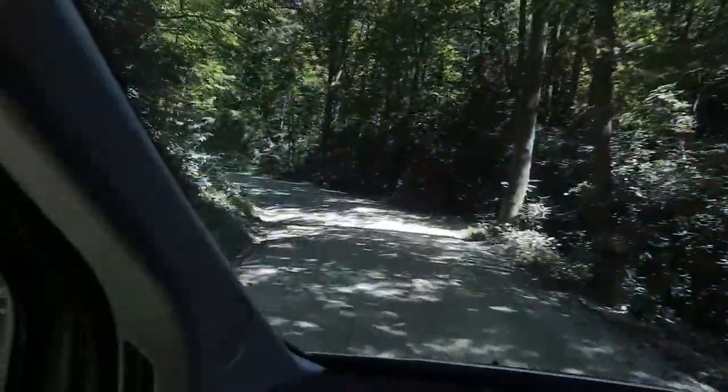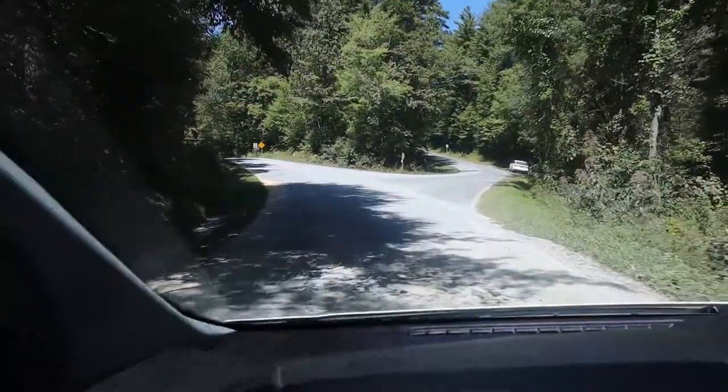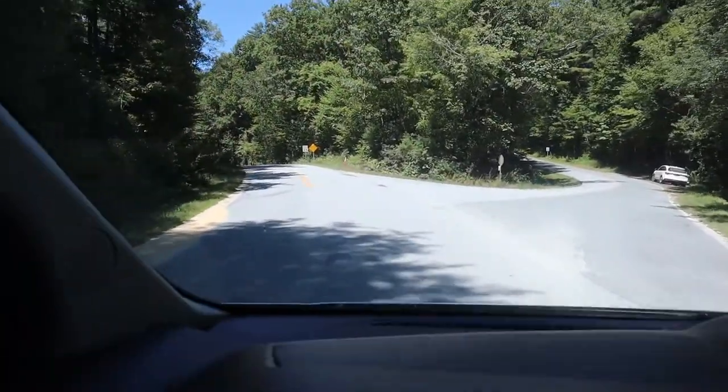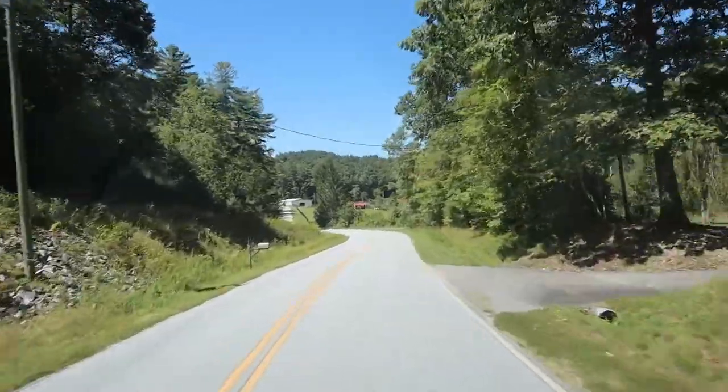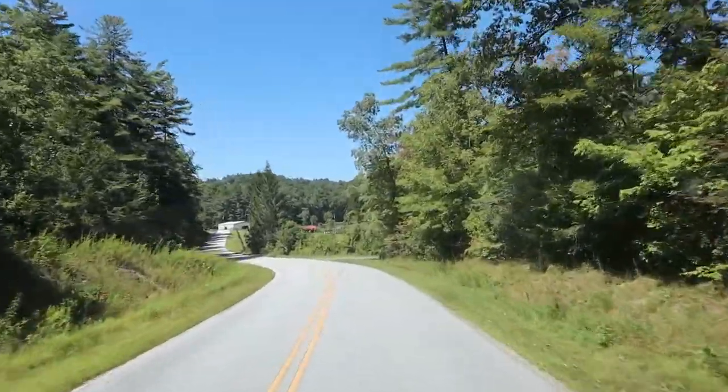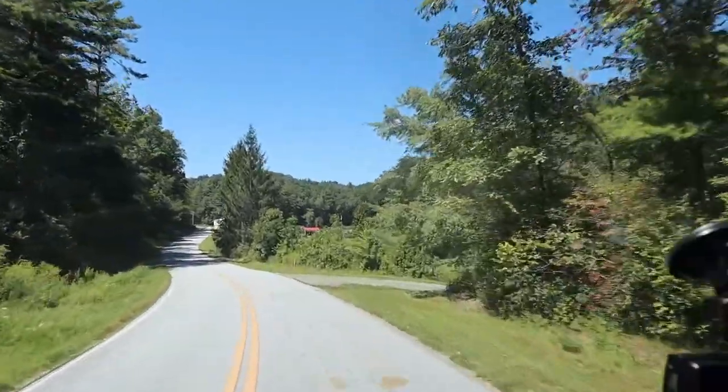A few curves, nothing major. So yeah, here we go, we're back on paved now. And this is the cool horse farm at the entrance of Sky Valley from DuPont.